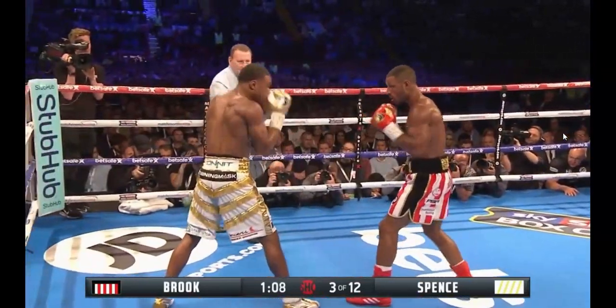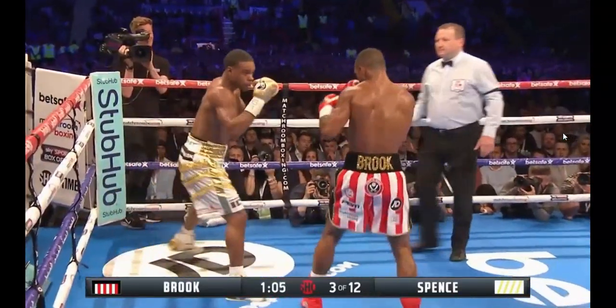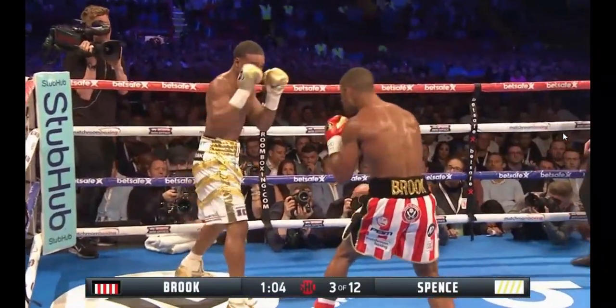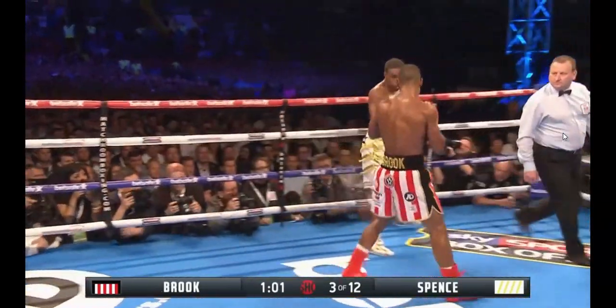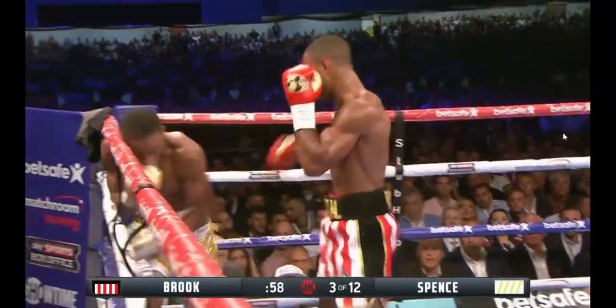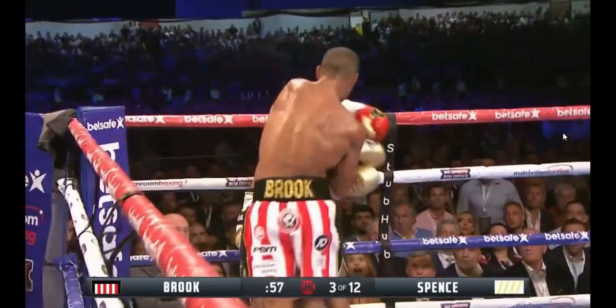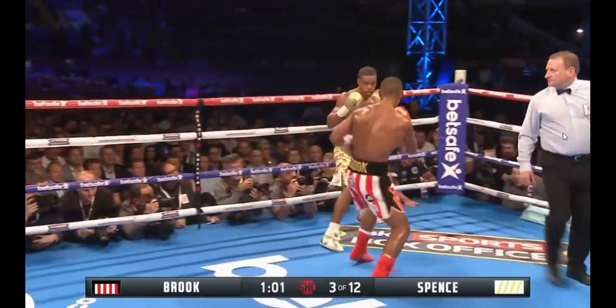As limited as Errol Spence's offense is, right? We talk about it, lead left hand or lead right hand, take lead foot dominance, throw that left hand, let it go. As limited as it is, I think it's going to still be very effective against Lamont Peterson. Oh man, this is beautiful.